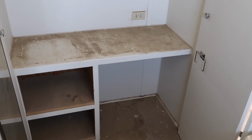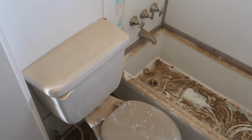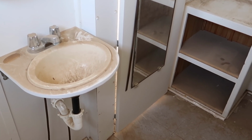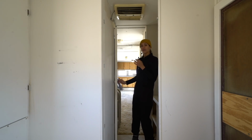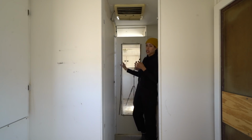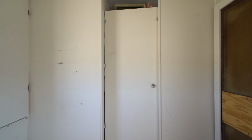I am really happy that the trailer was here because I didn't realize how much you really do need 2 restrooms. So this will be a fun makeover to get this fully functioning again. To your left, you have a vanity to get ready. To your right, you have a bathroom to do bathroom things. What's really cool is this opens up fully to an entire bathroom suite, if you will. Like that.